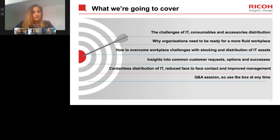So what are we going to cover today? We've seen a huge request within the marketplace around IT challenges. So today we are going to cover those challenges within the IT space, how we can better manage consumables and accessories remotely, why organisations need to be ready for a more fluid workplace, and how to overcome workplace challenges around restocking and distribution of IT assets. We've got Gary from Coventry City Council, who I'll introduce shortly, who's going to give us some insights around how he's utilised smart technology to help with those challenges. And as I mentioned before, please feel free to ask any questions throughout the session.